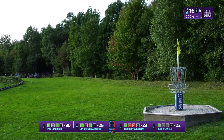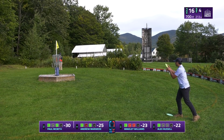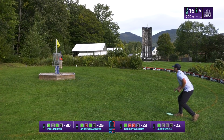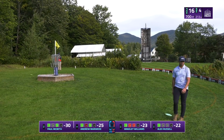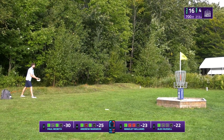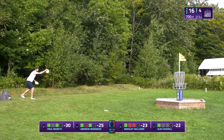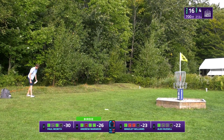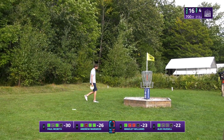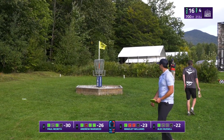And Bradley with just a picture-perfect putter shot. And this is for a great par save. He's feeling that one. Huge birdie. Just awesome. Birdie on 14, then a par on 15, and a great birdie on 16.